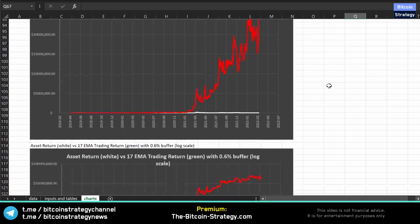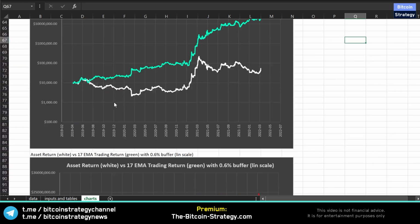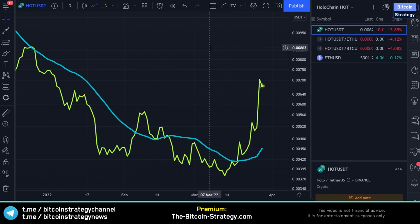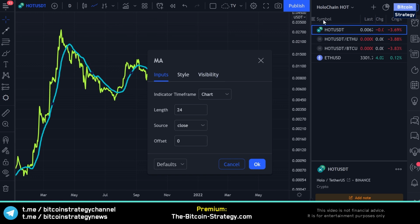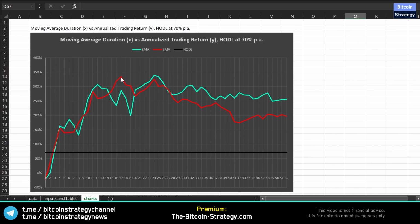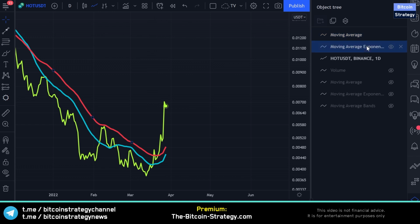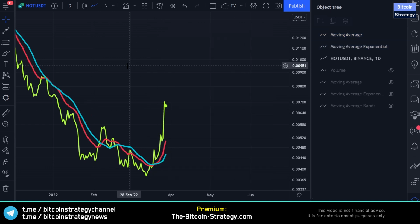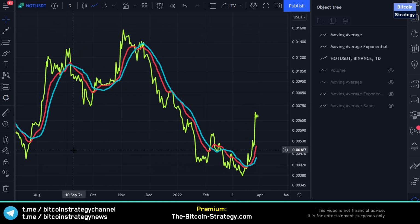Not every cryptocurrency looks like this, by the way, right? This is one of the few that outperformed that consistently. And so if you're considering to not suffer from these kinds of crazy moves, use the 24-day simple moving average, or alternatively, if you want to be a bit more risk on, the 17-day exponential moving average. So that looks like the following, right? You could plot simply both and look at both at the same time and make up your own mind. The simple moving average, though, performs slightly better.